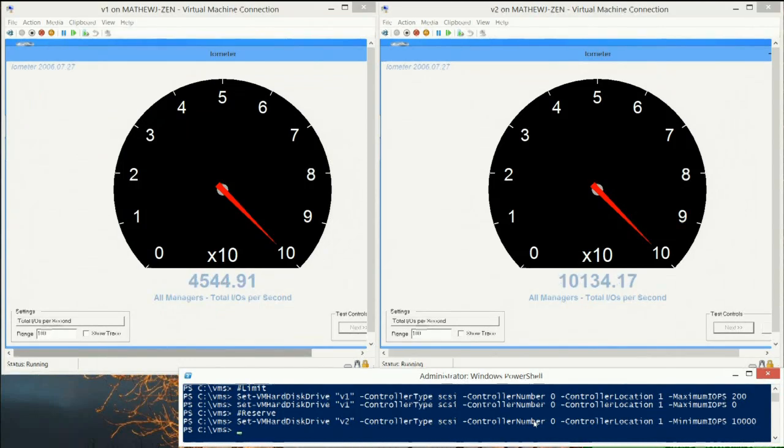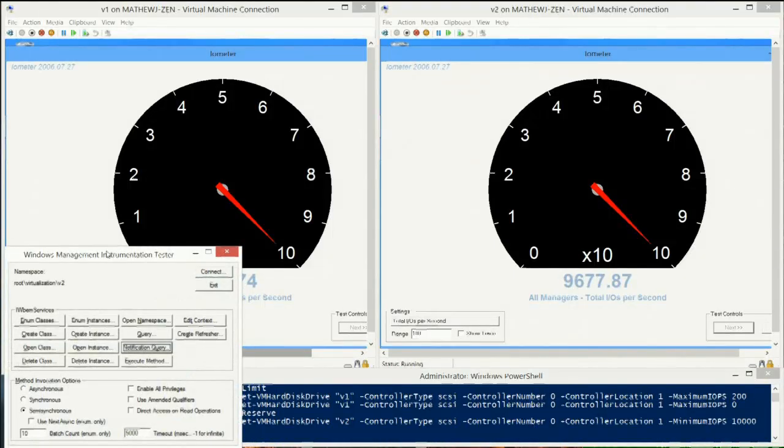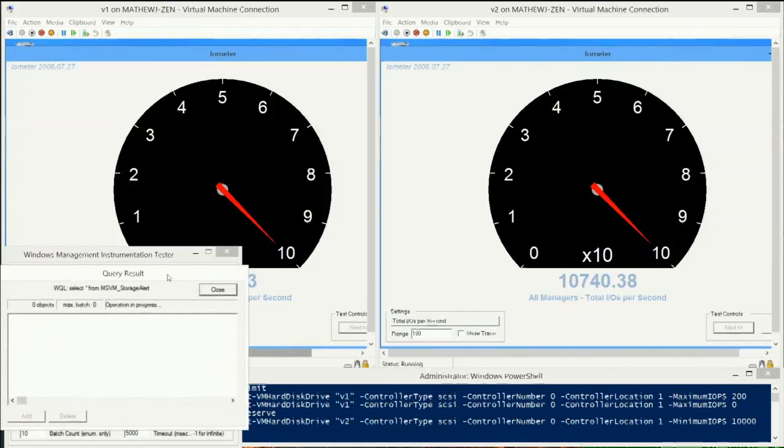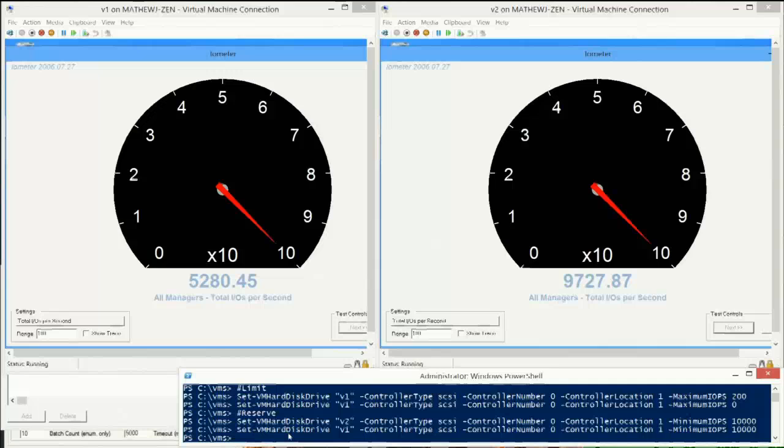So for that, we have events. Let me show you a quick way to show those events. So I have WMI notifications. There's a tool called WBEMTest. And I will start a query. What this query does is it just keeps listening for events. And what I'm going to show you is once I set the IO, I'm going to set 10,000 for VM1 as well. And what you will start seeing is we will try to give it 10,000, and then we'll fail.